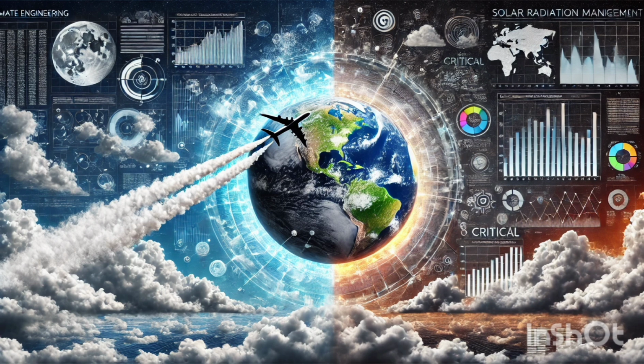Right. And then there's the whole geopolitical can of worms this opens up. Like, who controls the thermostat of the planet? What happens when one country's solution to climate change negatively impacts another? It's like the ultimate tragedy of the commons, except in this case, the commons is the entire planet. Exactly. The stakes are incredibly high.